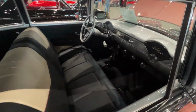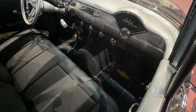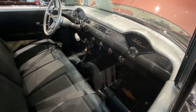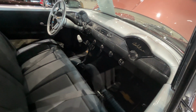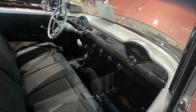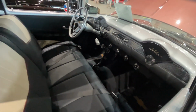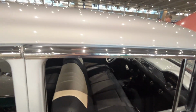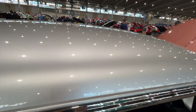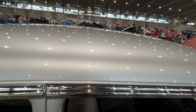Let me show you the interior. Now there we got a lot more AC vents. This is a manual transmission. Look at the custom work they've done. Look at the work on that instrument panel, that dash pad. Or I call it a dash pad, but of course it's not really a dash pad, but it's still the dash. And wow, this is not your typical just white. That is gorgeous.